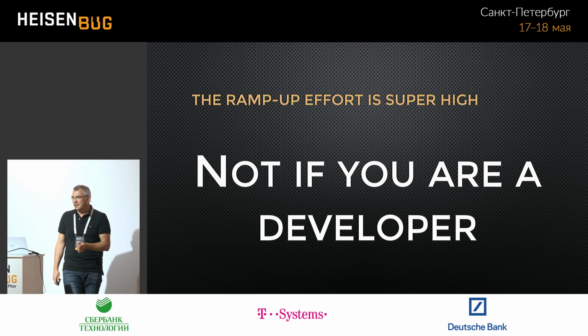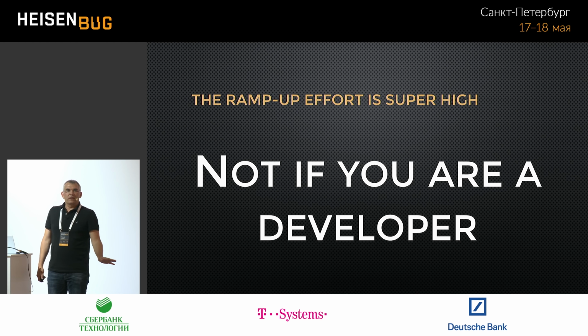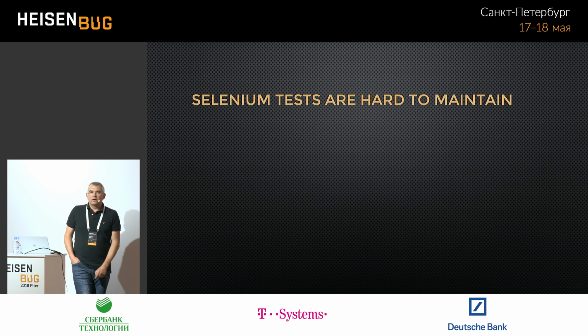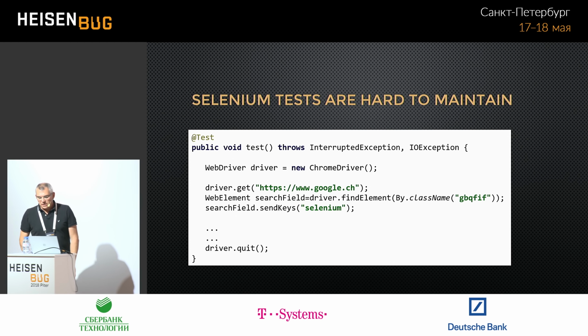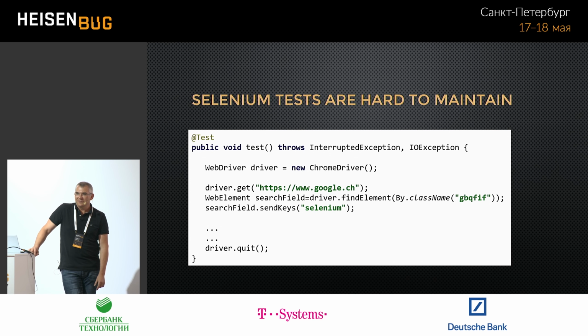So point is, I think it's a very bad idea to try to convert somebody who has zero background in programming to an automation engineer. Very bad idea. Selenium tests are hard to maintain, and I'm just going to show a very simple example. There are many, many things wrong in this example. All right, so this is a very simple test. It's actually not even a test because it doesn't have an assert. So this test will always be green unless it fails for some other reason. So what's wrong with this?